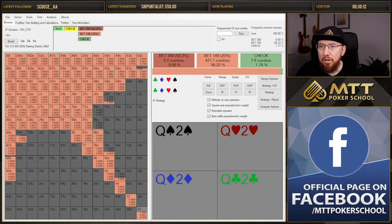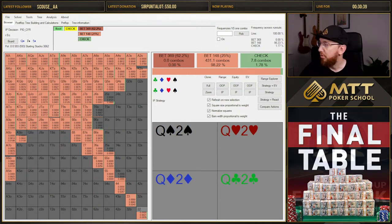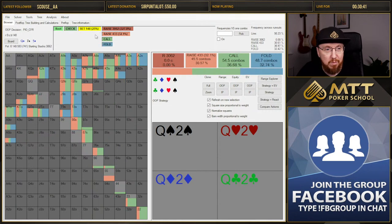Ed says, can't see villain check raising like Queen 8 suited if he even calls pre. Overarching strategy is that we might bet again to get some Queen X to fold. 7X, but this exact hand feels like a check back. I think it's optimistic to try and get a queen to fold on the turn. Yeah, I'm not sure. The overarching strategy here then is to bet small. That's what we just talked about. That's what I went with.